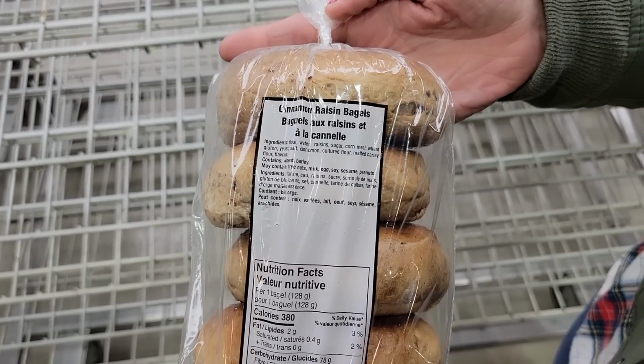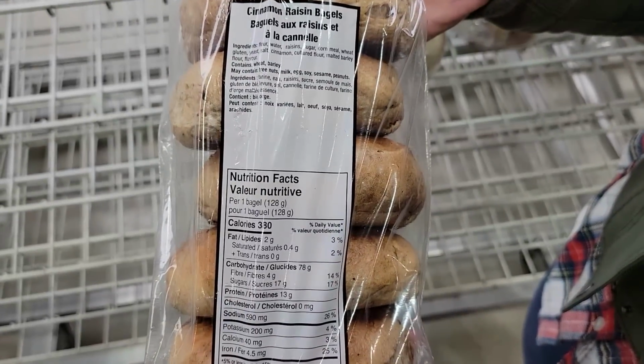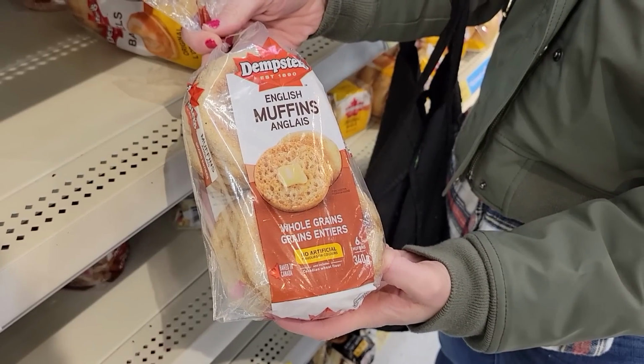So number 2, the second swap I made, I swapped bagels for English muffins. The bagel I'm showing here is 380 calories. The English muffins that I eat now, these are the Dempster's whole grain ones, they're 110 calories.